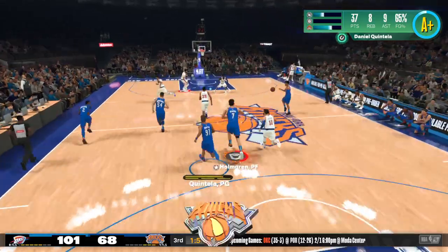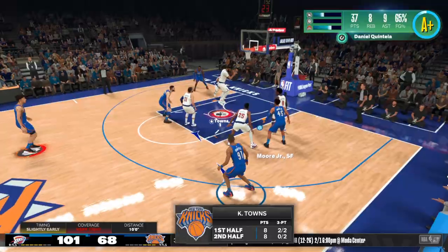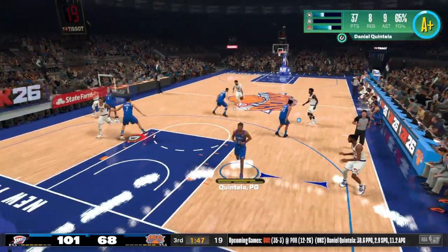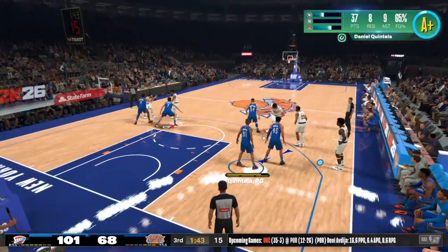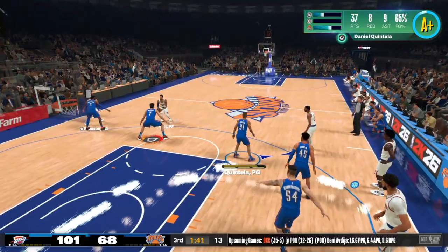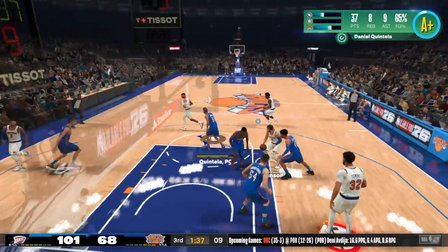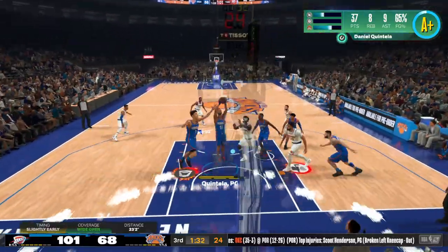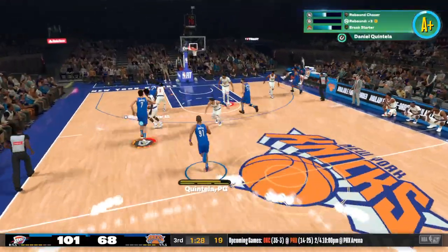Well, he got off to a terrific start from the perimeter, but in the second half, he can't seem to build on that early success. And Towns has got the ball here for the New York Knicks. Pass to Hart. Now Brunson. Back to Hart. Left side Brunson. Anunoby passes to Bridges. Great look, but off the mark. That's gotta frustrate him. He knows he should have made that one.